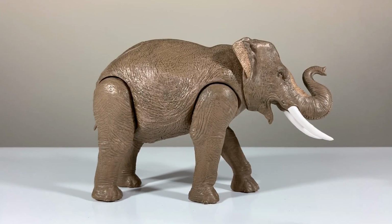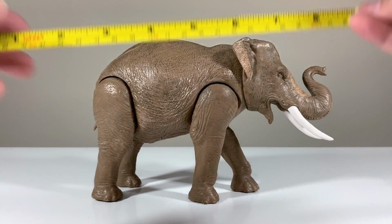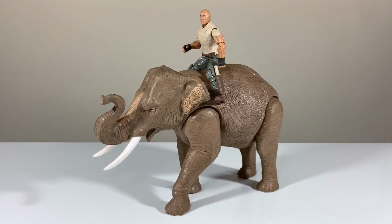As far as the size of the elephant, for your height, you're looking at about 6.5 inches tall. And from the tip of the tail to the tip of the trunk, it's going to be close to about 10 inches long. And yeah, I'm sure some of you are totally wondering, you can put The Rock on top of the elephant. So he just kind of sits there. There's not really a saddle or anything for him to grab onto, but yeah, it works.